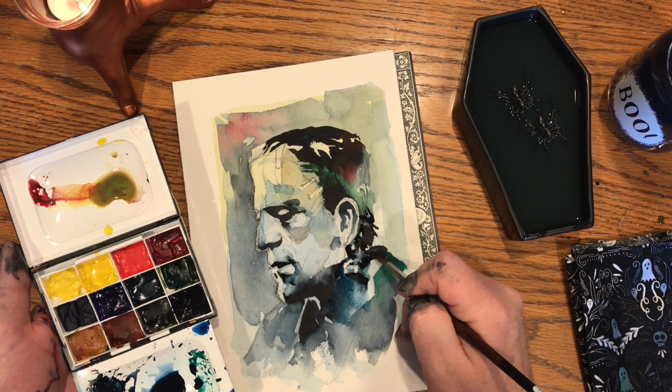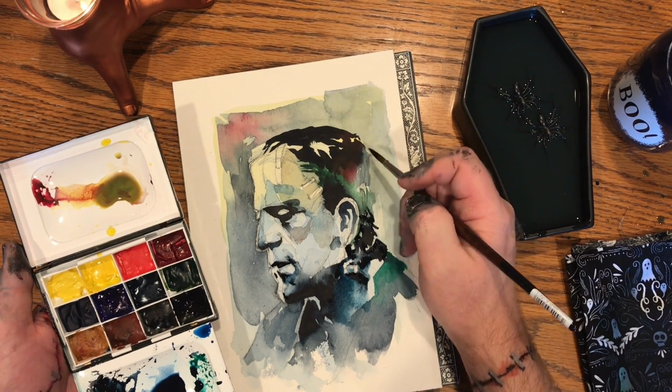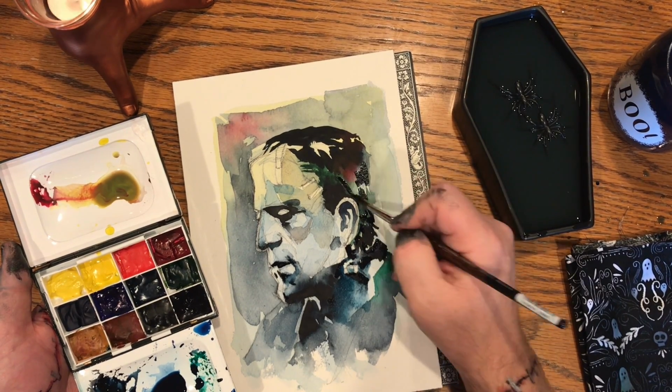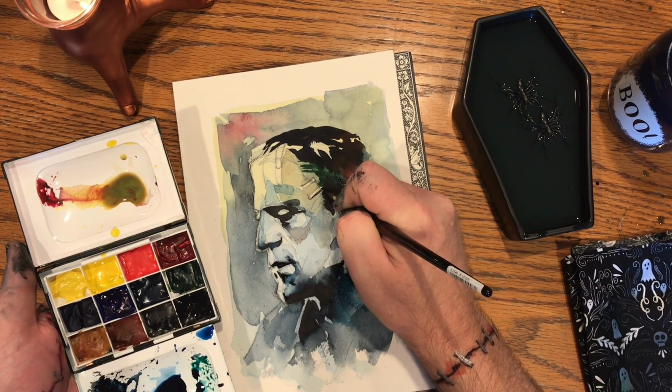I'm just kind of finding that hair texture there and how it works with the collar. Trying to put some darks in the hair without making it just a big black shape or a big dark shape.